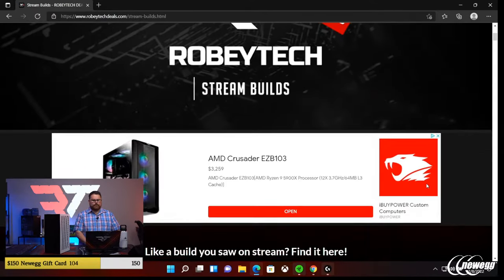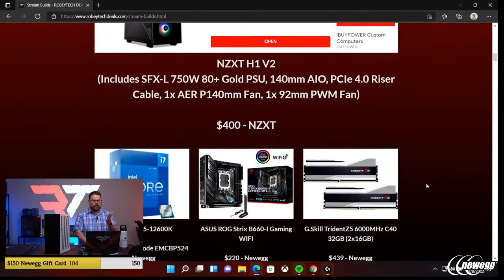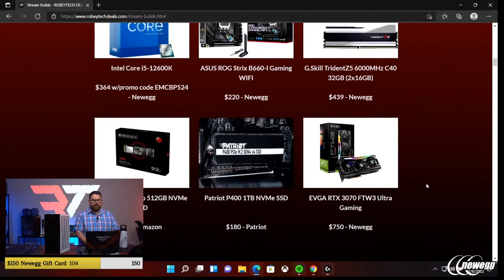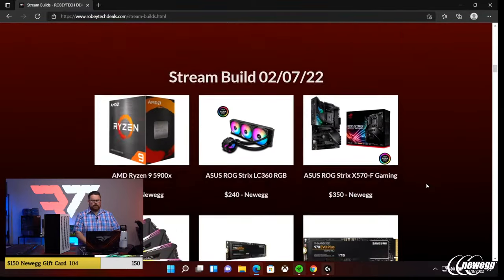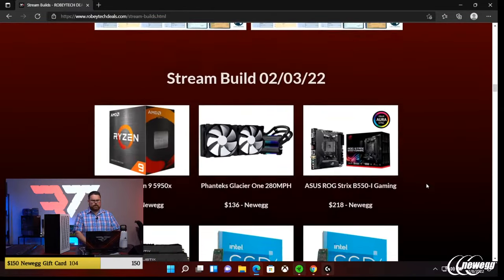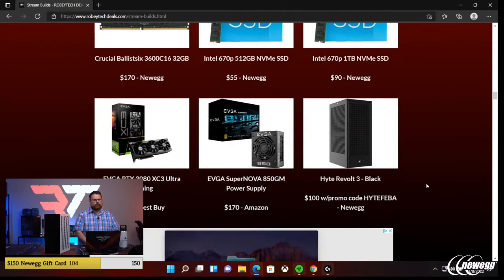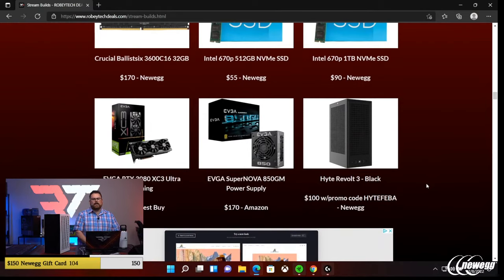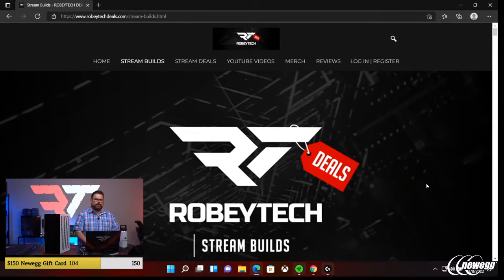The site really is updated on stream days for both the builds as well as the stream deals that we're gonna go through. So for instance, here right now, the stream build that we built today, there's the NZXT H1, and here's all the components that we put inside of it. So if you're curious and you wanted to pick something like that up, you can go here and find any build, including the build that we did yesterday, as well as the last one that we did, which was in the Height Revolt 3. So all of our parts are here at the cheapest price during that stream. So if you're ever looking for a stream build and you want to basically have a build that you liked and want to replicate, all that stuff is stored here as well.